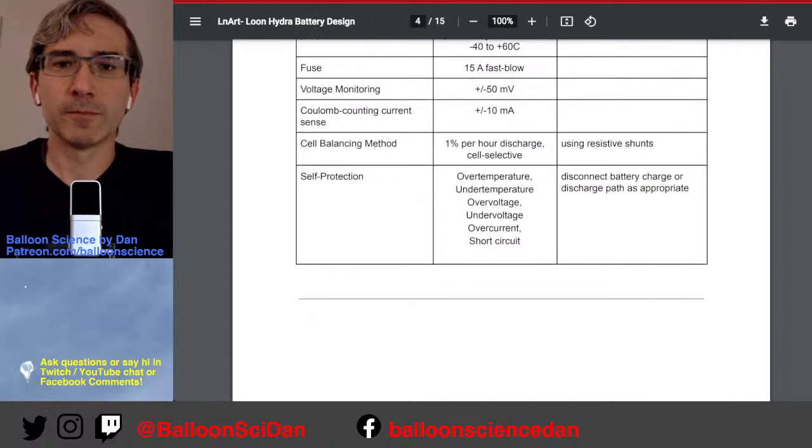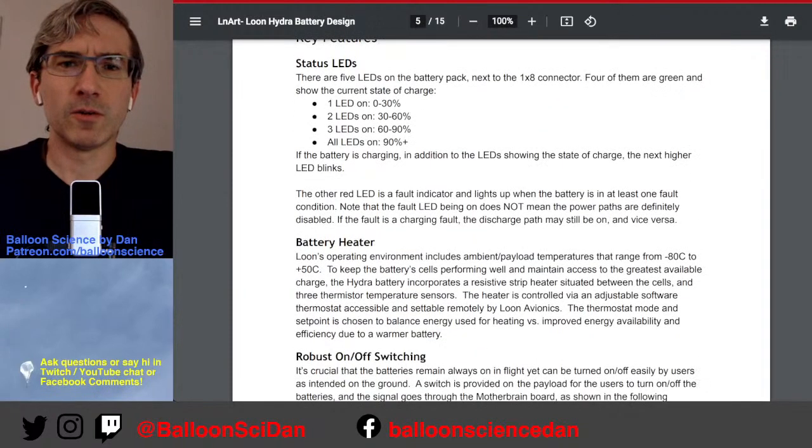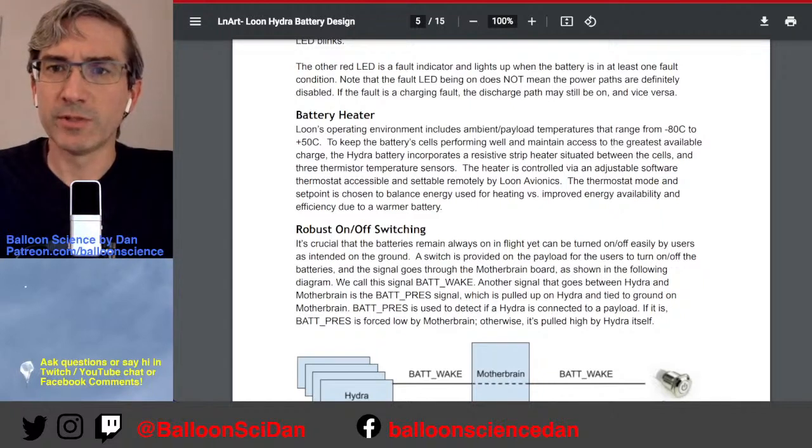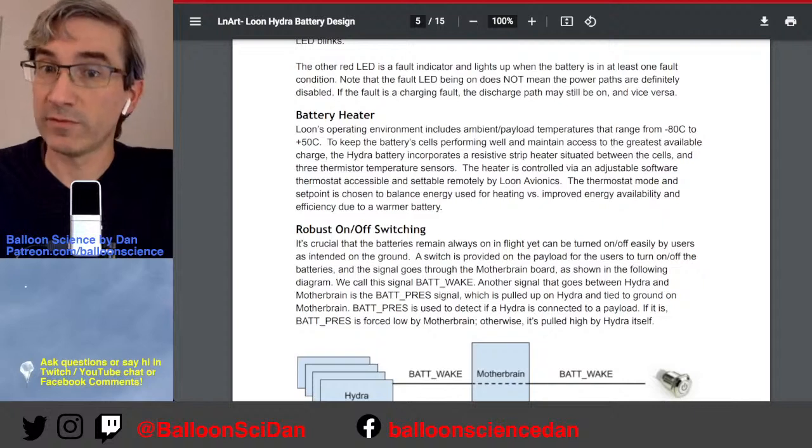Yep. This is not all that interesting. Heater, that could be interesting. Yeah, ambient -80 to +50. A resistive strip heater situated between the cells, and 3 temperature thermistor sensors. Yeah, see, 3 of them.